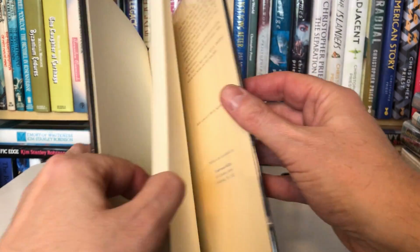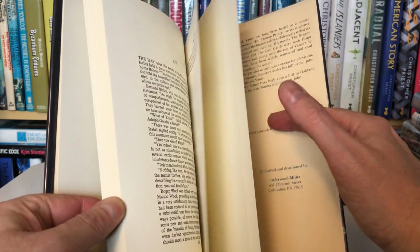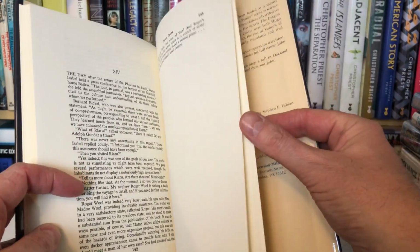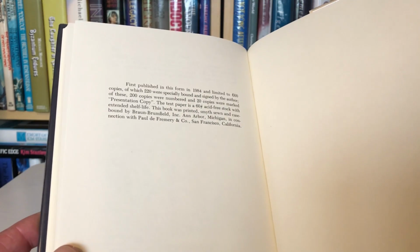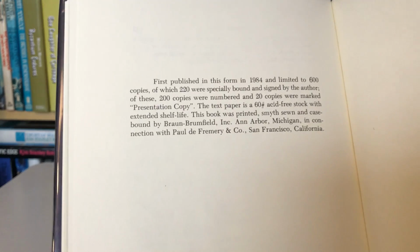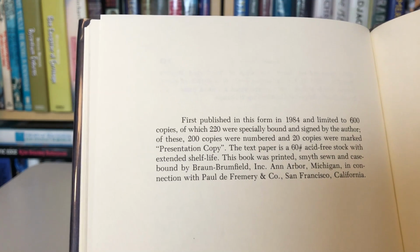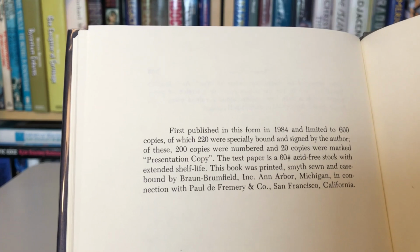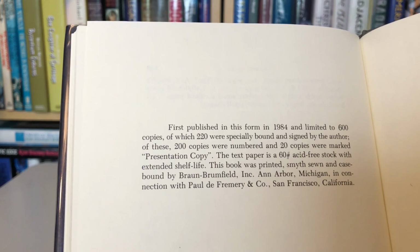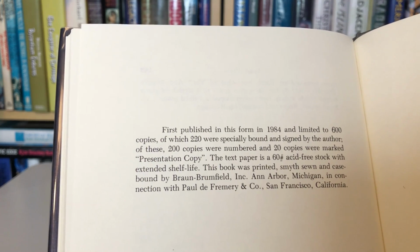1984. And of course, this was a paperback original, back in the 60s. I mean, I've got a door of it. First published in this form in 1984, limited to 600 copies, 220 specially bound and signed by the author, 200 numbered, and 20 were marked presentation copy. So watch out for that. Acid-free paper with extended shelf life.